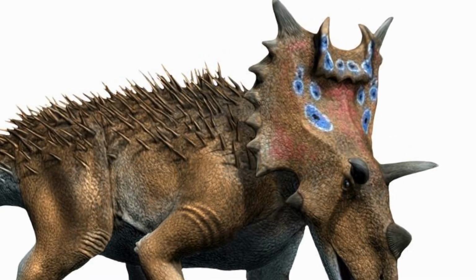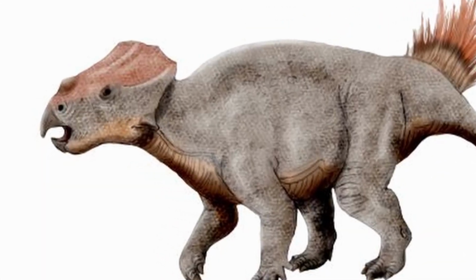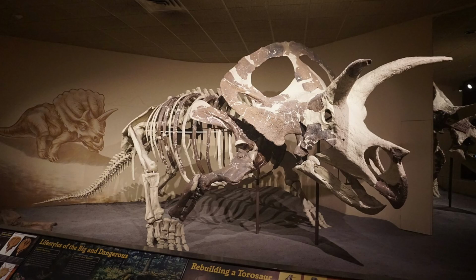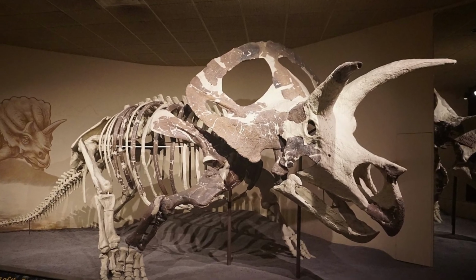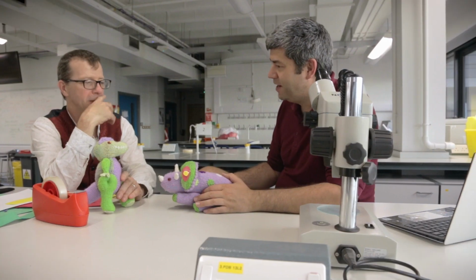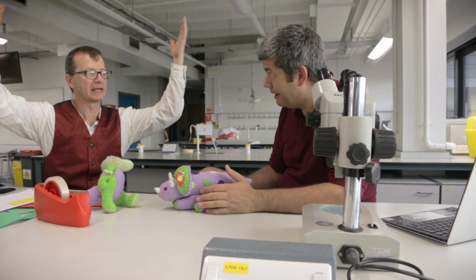It turns out there are loads of different frilled Ceratops-type dinosaurs. And they all have different types of frills, like Torosaurus, which had large areas that actually lacked bone. Okay, so it's just meant to be light and big. Yeah. And even Triceratops, its frill is thinner than the bone we know that T-Rex can bite through.